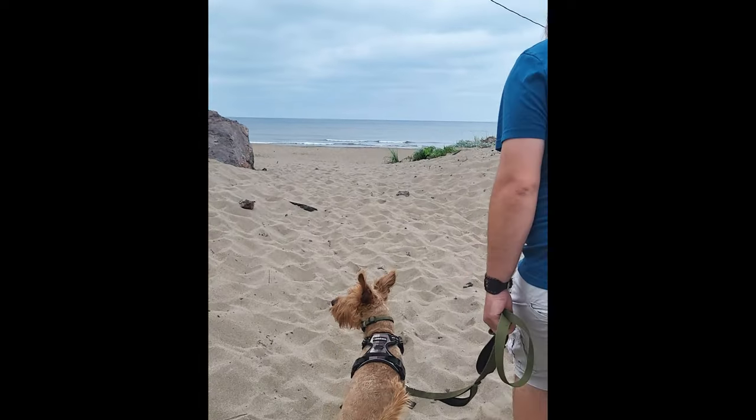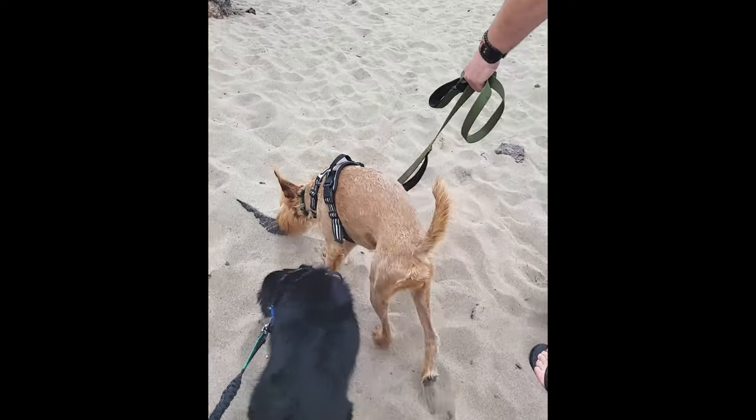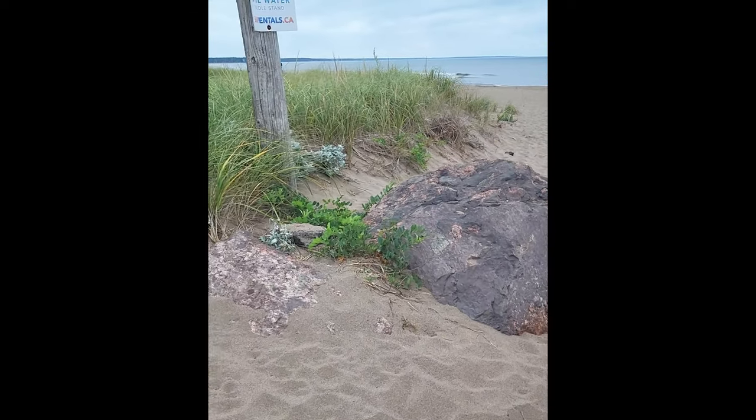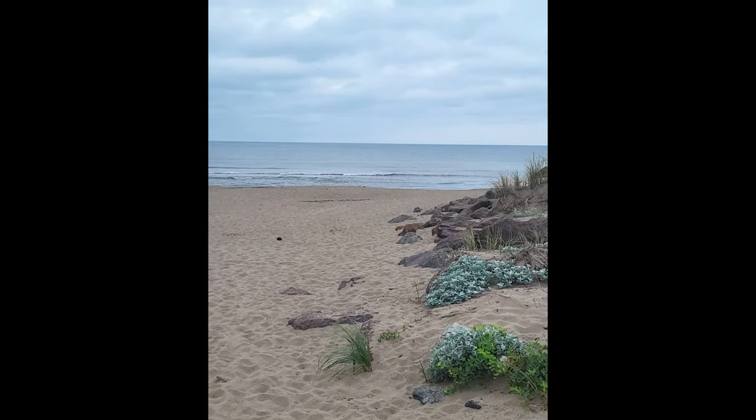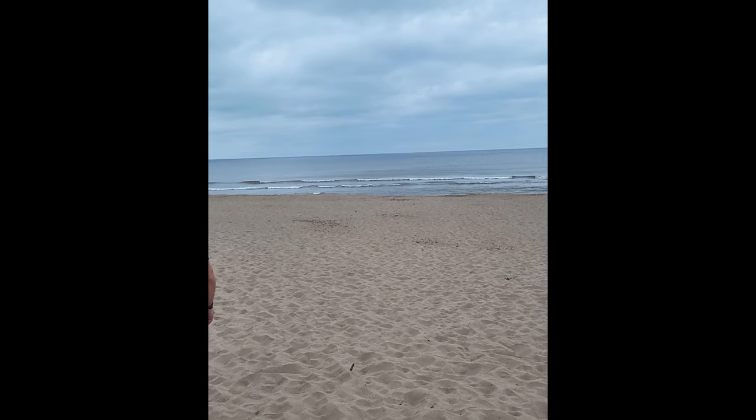I can't even begin to describe how excited we were to go to the beach only 15 minutes from our house. Being landlocked in Alberta for 10 years and not really having any lakes or water, it was just so nice to be able to get up and go to the beach.